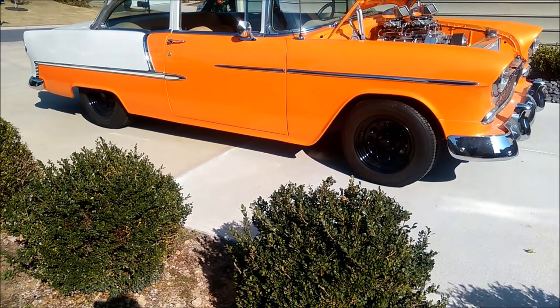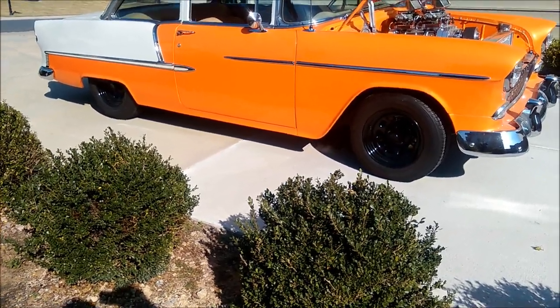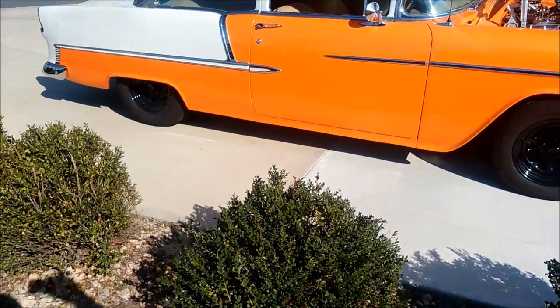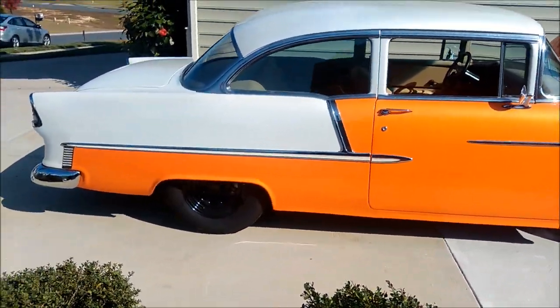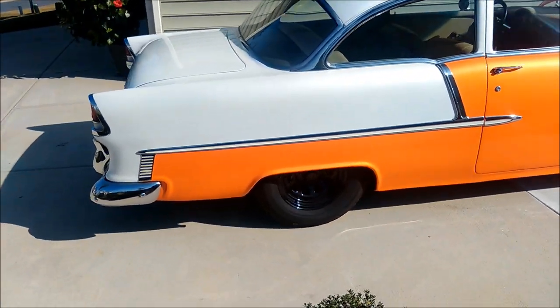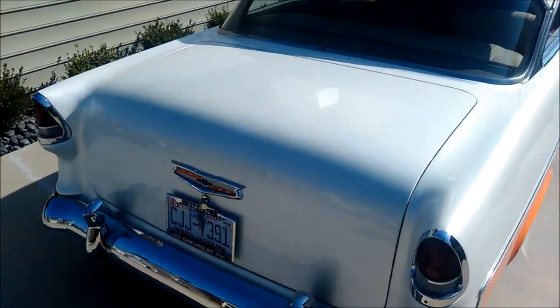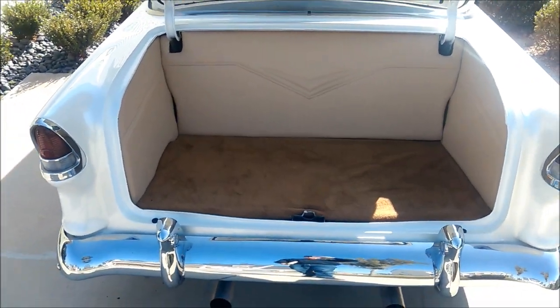It rides and drives like a hot rod. It's not a trailer queen, but it is cool. And it's not a SEMA show car. And it's got a cool looking trunk. I'm going to open up and show it to you. Battery's located in there.